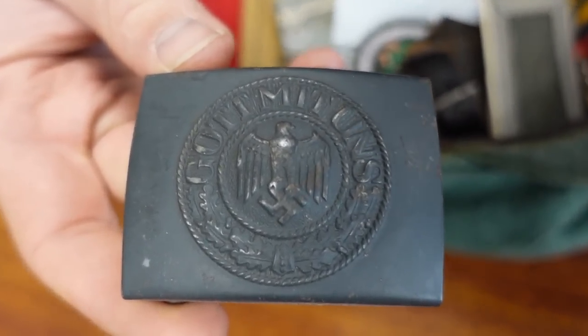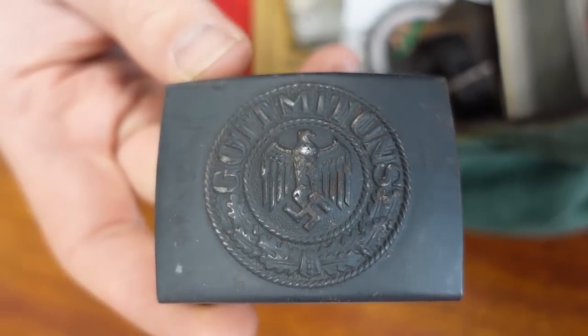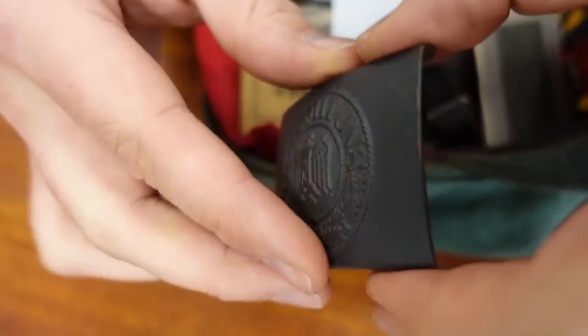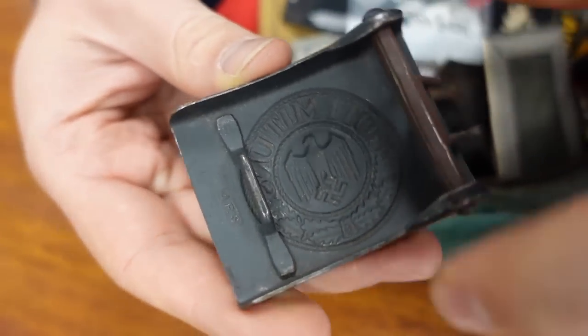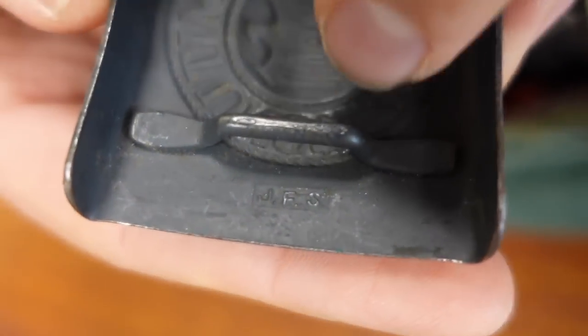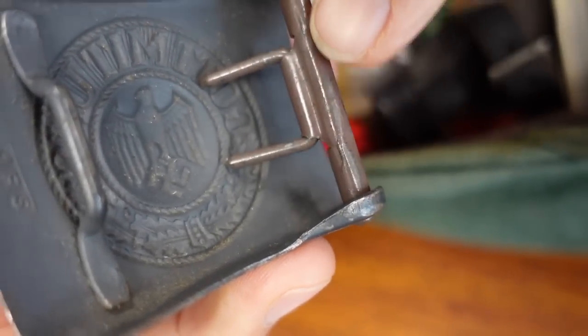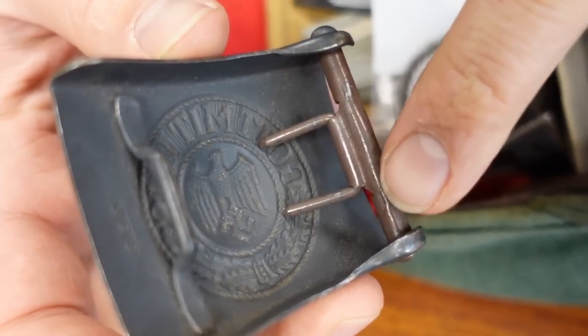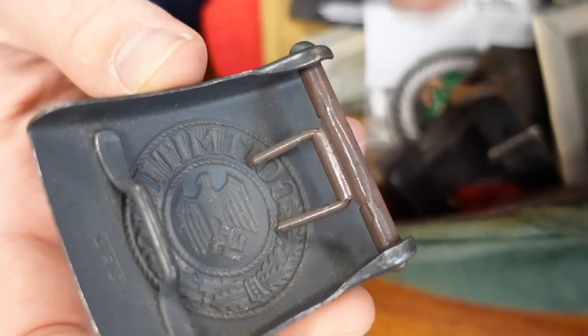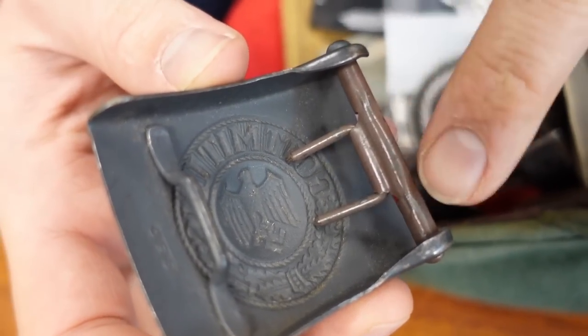Late war, which means production, I think 1943 and so on, and it's coated in grey color, and it's a typical example by JFS, marked right under the catch. And these buckles by JFS have a typical brown colored, what is it called? Catch, hinge, I don't know, pins to go in the buckle. So this should be in the brown color.